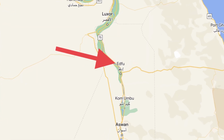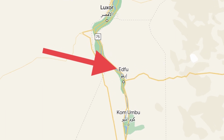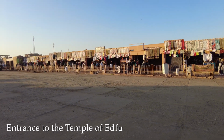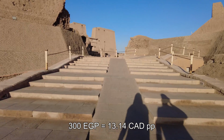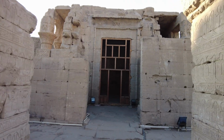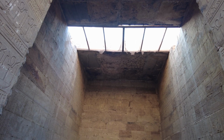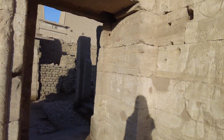Edfu Temple is about an hour and 45-minute drive north from Kom Ombo, or 2.5 hours south from Luxor. And as per usual, to get in, you have to walk through the little bazaar. The first building you come across, just outside of the main temple walls, is a birth house, or mamisi. This small temple was dedicated to the divine birth of Harsamtus, the son of the gods Horus and Hathor.